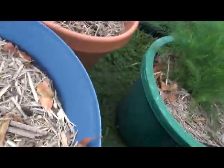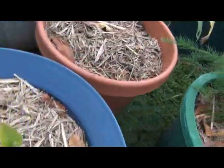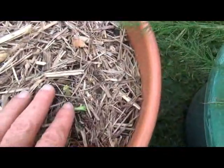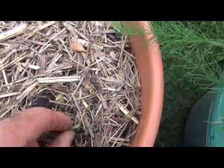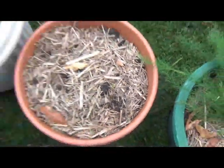The galangal is doing quite well. It's 4 inches high now, and the ginger has come out of the ground as well. It's just a bit of grass that's in there, but there's a ginger there. It's popped its head out of the ground, so that's pretty good.